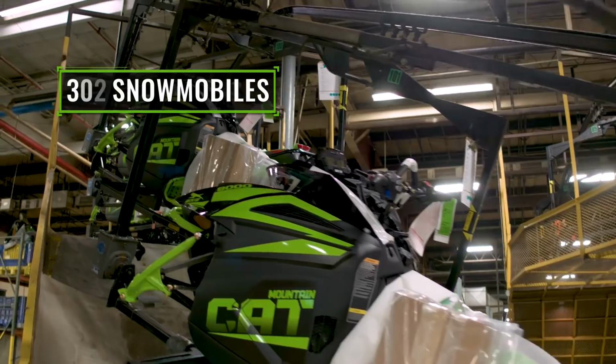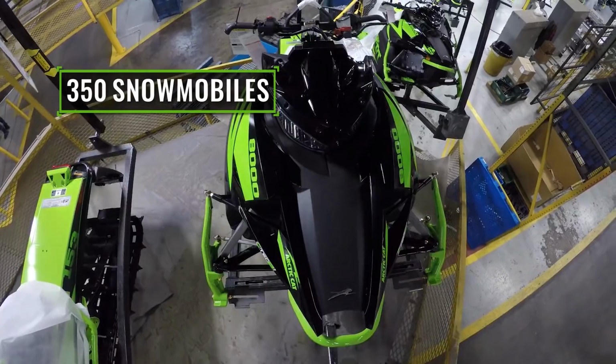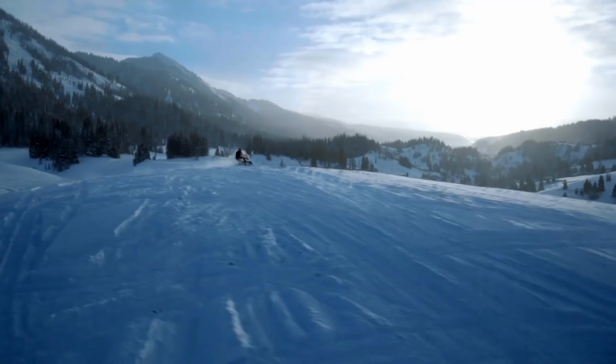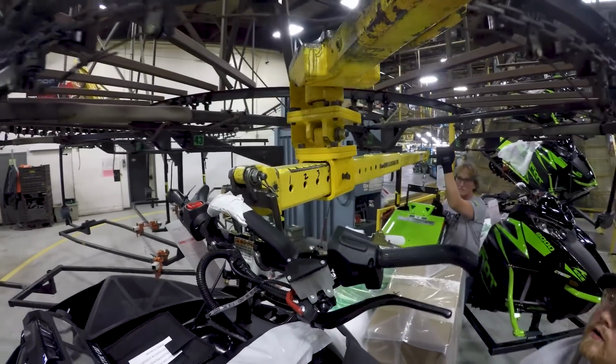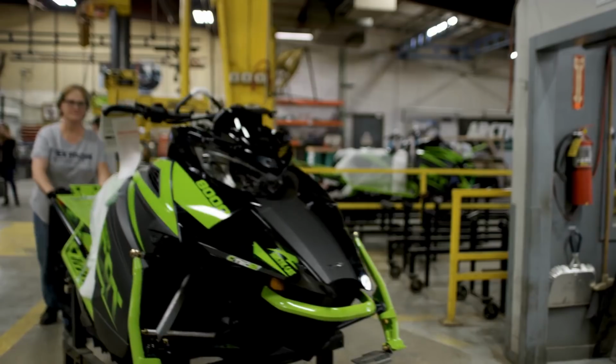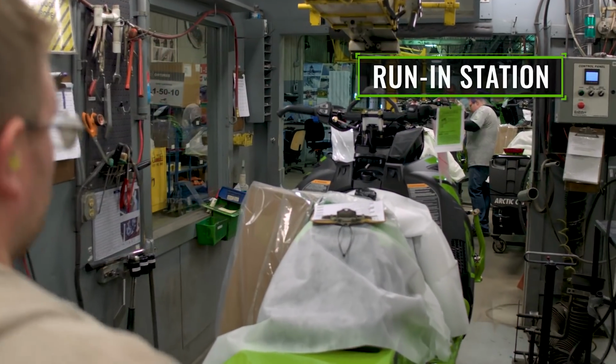Up to 350 snowmobiles can be built in an 8-hour day. Now that equals a lot of snowtime fun. Every snowmobile that is run off the production line is run for 20 seconds to 2 minutes to ensure that it operates as intended.